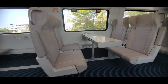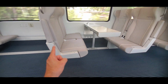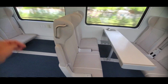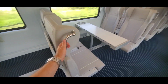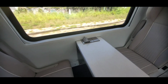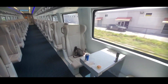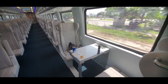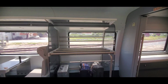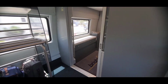If you look, that silver button will recline the seat. Each chair has a recline button, an armrest, and a headrest. You also have handles here to hold on to as you're navigating. And there are your power outlets over there. Then you have individual seats this way, some facing forward, some facing rear. I choose to get a forward facing seat. I travel better that way. And then you have carry-on luggage storage here, marquee signs above the doors, a waiting area outside the bathroom, and the doors are all motion sensitive.